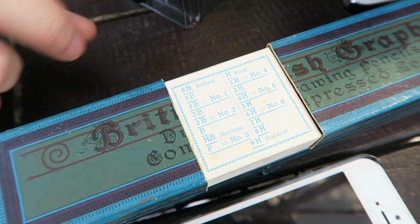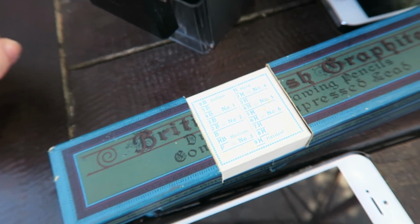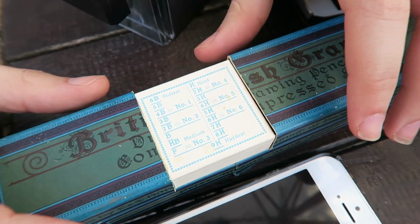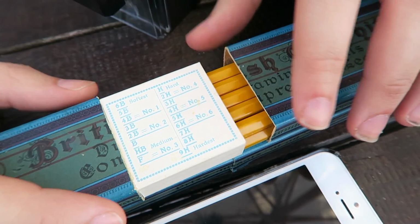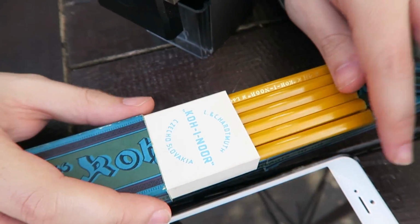So they even did 6B ones all the way back then. Yeah, I really wish we could have got hold of some of the B grade ones, but the problem is that when you're picking up old abandoned pencils, you can't be choosy with what grade pencils you get. I mean, we're surprised that these even exist still. Exactly. So we've got a 4H, which is a very hard pencil, and we've also got a 2H.